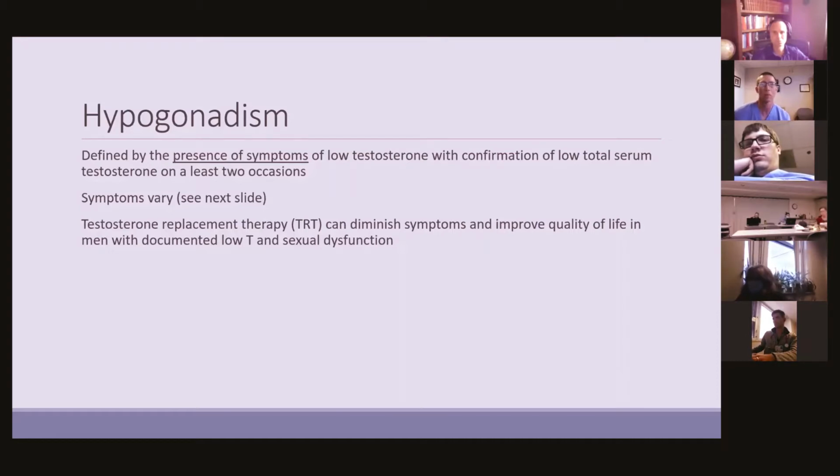There are many symptoms and signs that hypogonadism can present with, and I'm going to review those on the next slide. And I want to make a case today that testosterone replacement therapy can diminish the symptoms and improve the quality of life in men with documented low testosterone and sexual dysfunction.